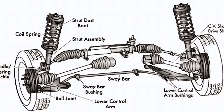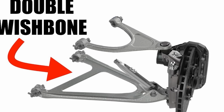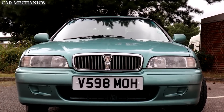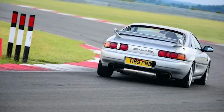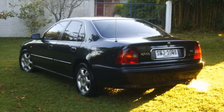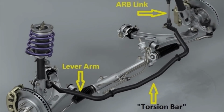The suspension system showed the benefits of Anglo-Japanese collaboration at its finest. The front used a sophisticated double wishbone setup, providing excellent wheel control and feedback. This design was particularly effective in maintaining consistent tire contact with the road, especially during hard cornering. The rear featured a multi-link system that allowed engineers to fine-tune the balance between comfort and handling. Both ends had anti-roll bars specifically sized and tuned for the 620 Ti's performance capabilities.